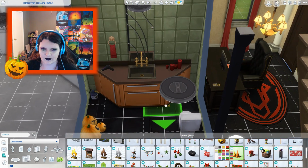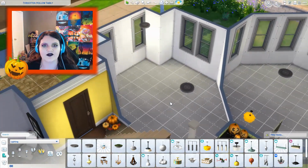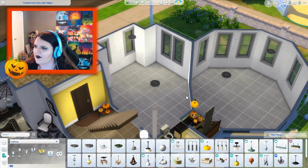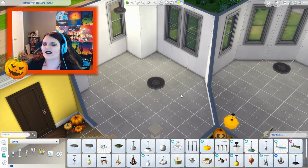Put some witchy hats in here. And with that, it is finished. So let's go ahead and see who is over here in the kitchen. Casper, the Friendly Ghost. Now I do, of course, have images to go off of for the kitchen, since there are kitchen scenes in the movie, but it's not really much.